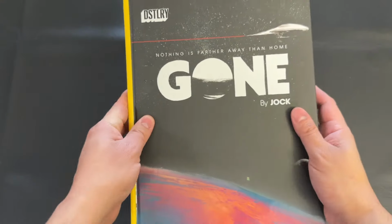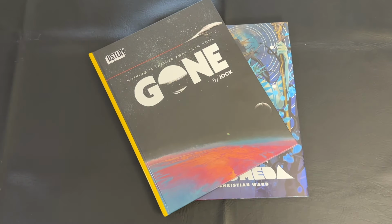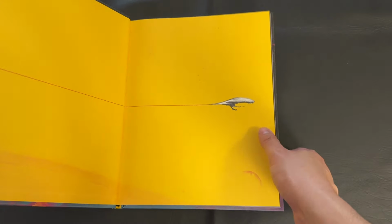I love that boxy format, as I said, and as far as I can tell, the dimensions here are identical to what we have with Gone from Jock. So if you have been picking up those editions, this will fit nicely in the bookcase in that same size dimension and respect. Okay, and with that, let's go ahead and dive into the collection proper.